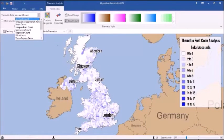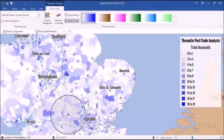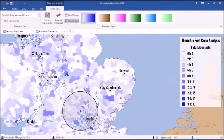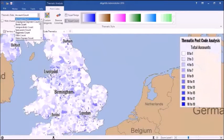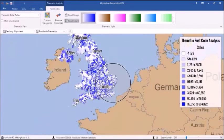This is a number of accounts. So you can see that the darker colors are the high number of accounts. The lighter colors are fewer accounts. I'm more interested in sales. That was one of the data series that we pulled in. And we can see where the sales reside.